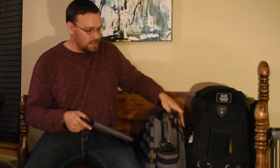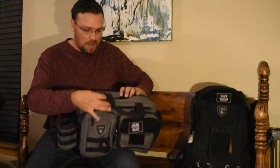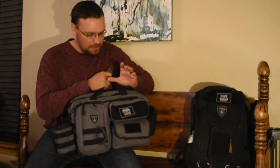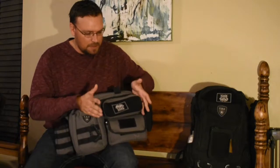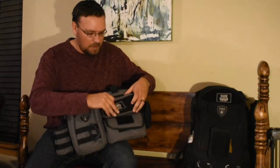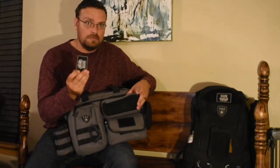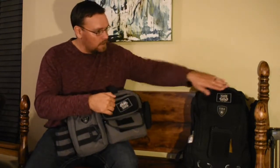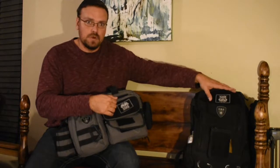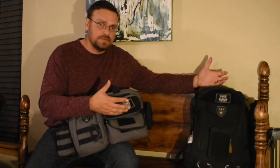So it does come with a shoulder strap. I took it off, but this is how I used it for probably the first 2 or 3 months of the baby's lives. And Tactical Baby Gear, they have the Velcro on it, so you can get a wide variety of patches directly from them that can Velcro on here. It also Velcros on the backpack as well. You can get these bags in multiple different colors.